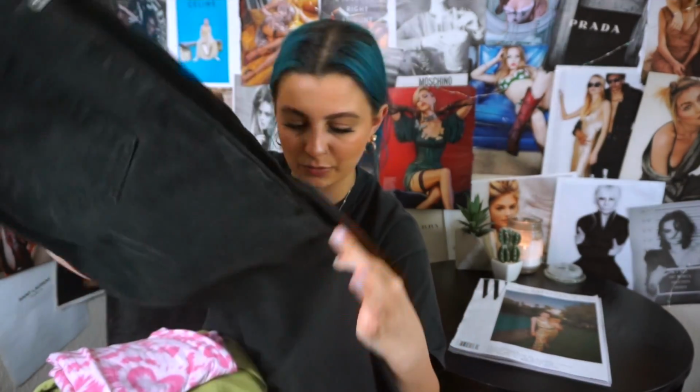Honestly, they're just classic. They look like a classic mom fit. I might just dress them. I might even turn them into shorts, but I don't have any good fitting pair of black jeans, so I really hope these will fit.